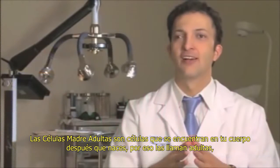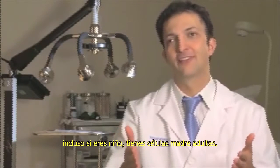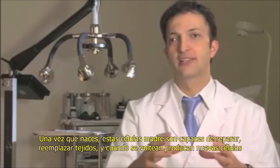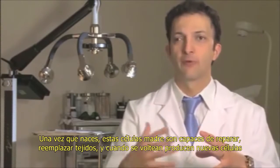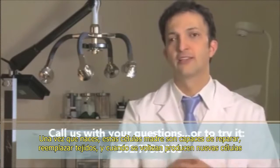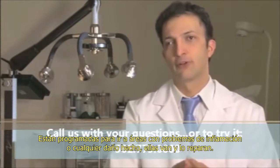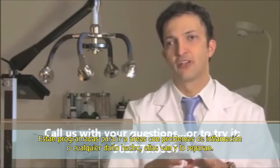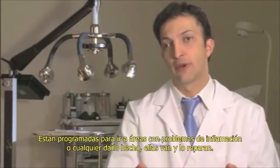Adult stem cells are cells that are found in your body after you are born. That's why they call them adult. Even though you're an infant, you have adult stem cells. Once you are born, these stem cells are able to go and help repair and replace dead tissue. As the cells turn over, they produce new cells. They're able to repair any damage in the body. They are programmed to home in on areas of problems or inflammation, of any damage that's done, and go and repair them.